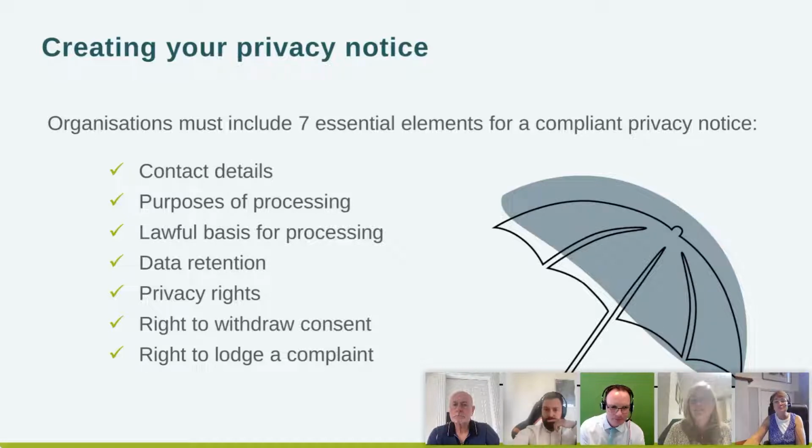Brilliant. That's settled at a very large 80%+ who've reviewed it in the last 12 months. Maybe we should have had a supplementary question: if you have reviewed it in the last 12 months, was it to do with international data transfers? But I've forgotten about that. So thanks. So you're all having a good look at your privacy policies in the last year. So that's encouraging.